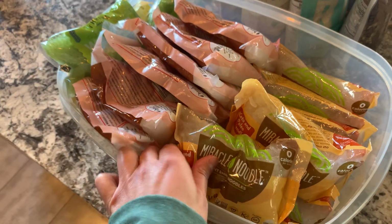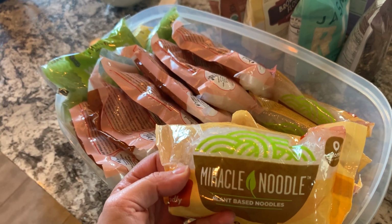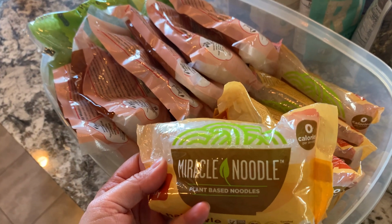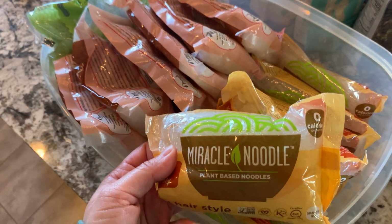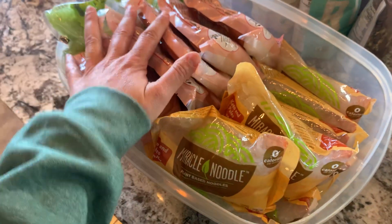They have no calories, no carbs. They definitely don't really have a taste, but neither, I don't think, rice or spaghetti has much of a taste either. And they're really just a great way, if you're using something with a sauce like spaghetti or like my chicken and rice recipe, which I'm going to share soon, it's just kind of a filler. It's more of a texture thing. So I have a ton of these.